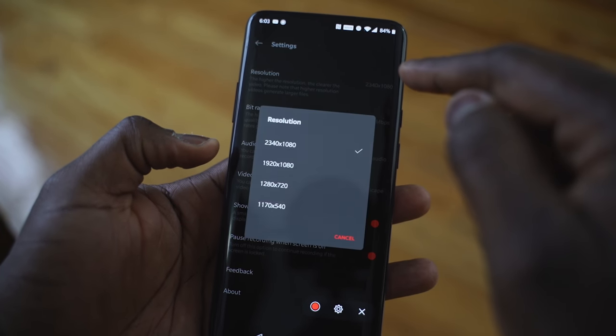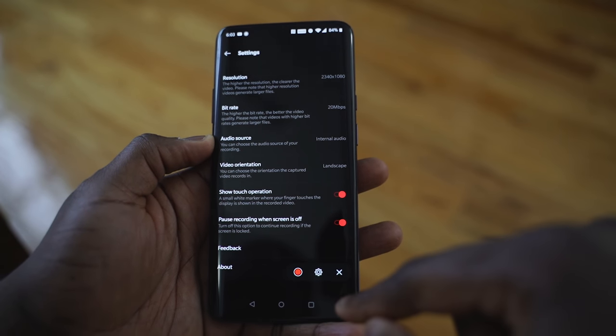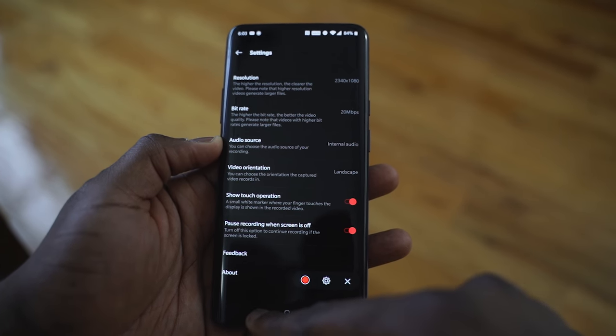But I am just gonna shut up now. Let's jump into some gameplay. You're gonna see a mix of the actual gameplay, mix of screen recording, and you can see how smooth it flows all around. Let's check it out.